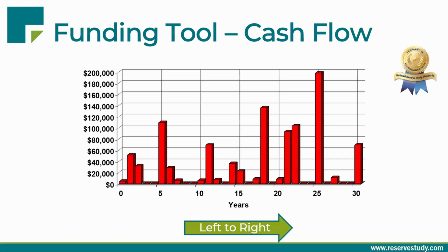In the cash flow method, all we care about are the expenses per year, not line items. So we look at the annual cash needs of the association and design a multi-year funding plan that smoothly provides for the projected expenses.